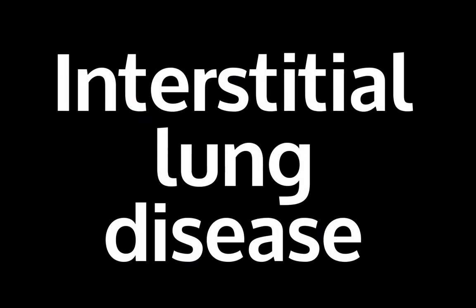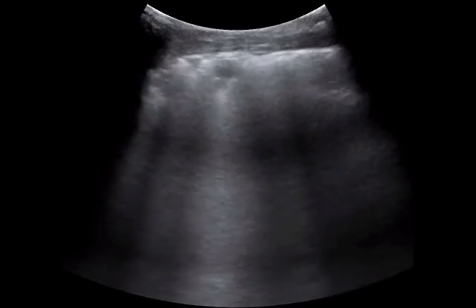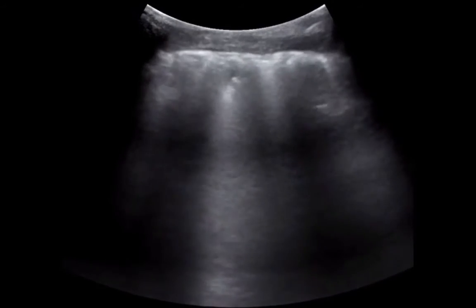So interstitial lung disease, you'll definitely see diffuse B-lines, but you also see these other things: pleural line thickening, subpleural nodules, decreased lung sliding, increased A-lines. Although the increased A-lines is not something that I've seen clinically, it's definitely described in the literature. This is a patient with interstitial lung disease, pretty severe interstitial lung disease, actually.